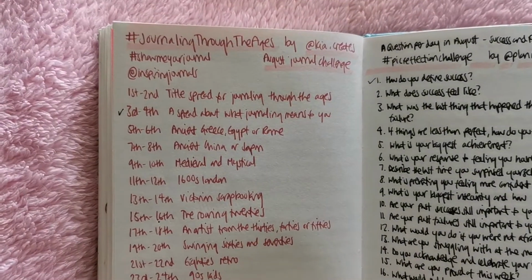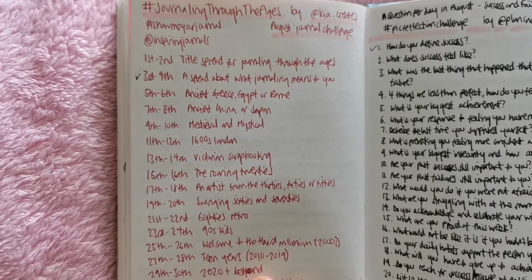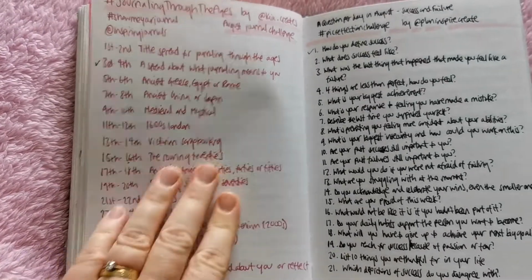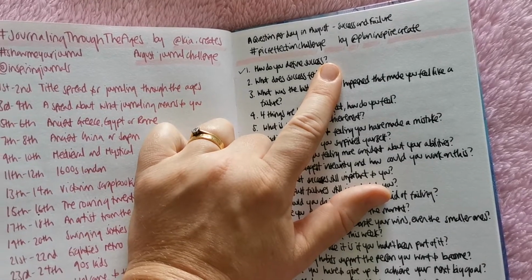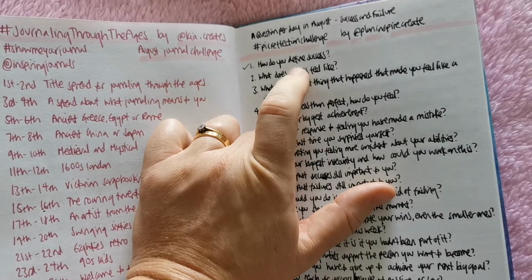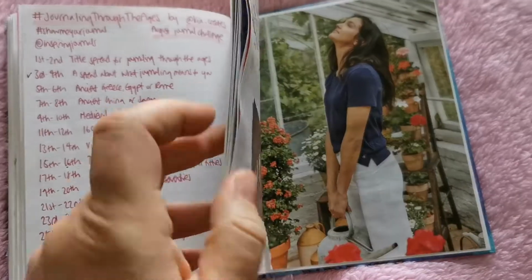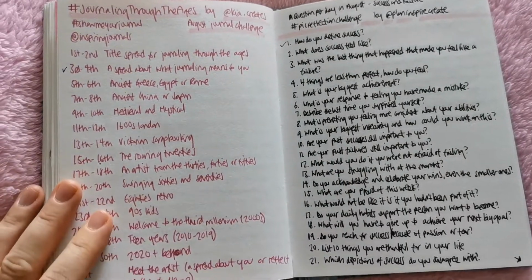There's also this interesting challenge, Journaling Through the Ages by Kia Creates. And I've just done this one. I spread about what journaling means to you, and I'm hopefully going to join in with some of the other ones because that looks really fun. And then these are good prompts as well from Plan, Inspire, Create. Throughout August, it's all about success and failure. So I did the first prompt about how do you define success, and yeah, some interesting ones there. I'm not going to show you actually the rest of the pages because they go into my August pages.